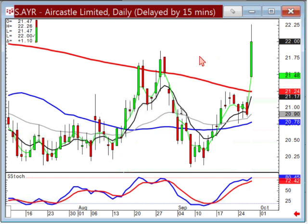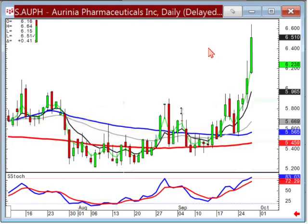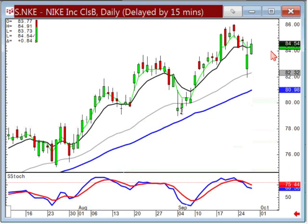AYR, good little breakout. Look for a 45 degree off of here. AUPH, stay long out of the fry pan bottom. CNAT, watch to see what it does here at the T-line. That's earnings on Nike. On today.